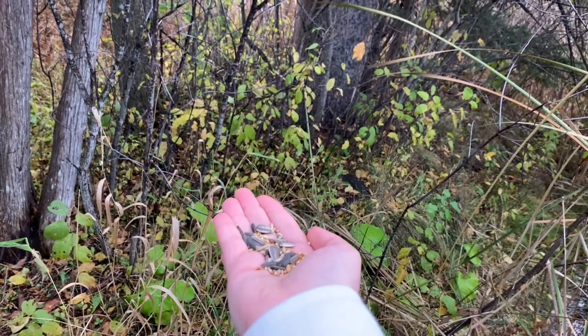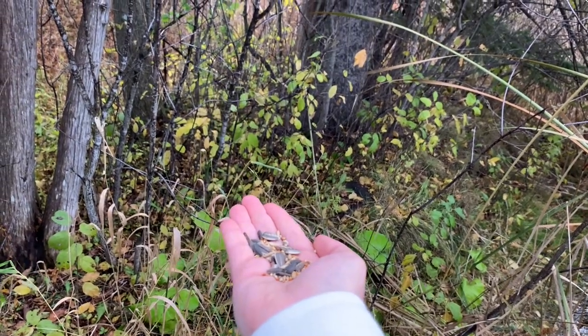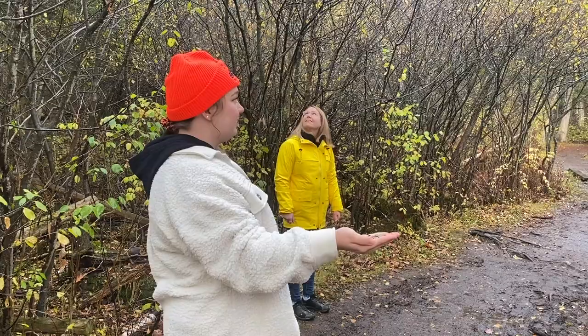There's so much to offer on this trail, and honestly, every time you go is going to be a new and different experience.